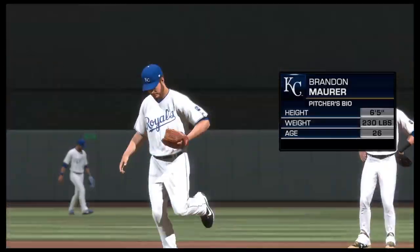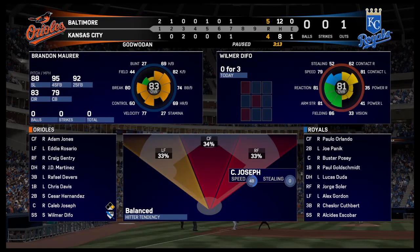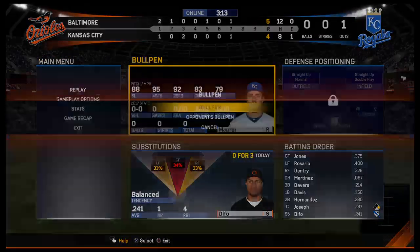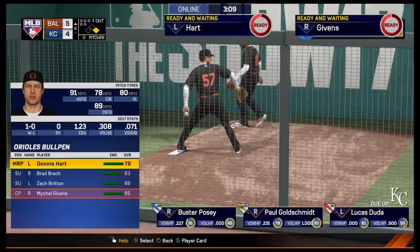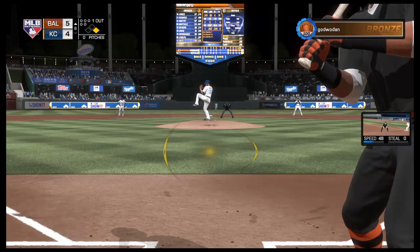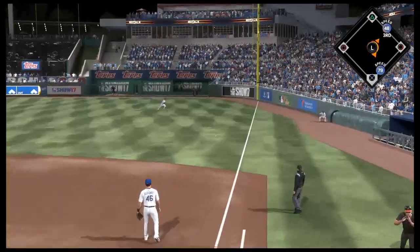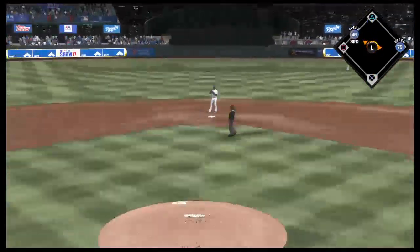Now to the plate, Wilmer Difo. Brandon Maurer. Wilmer Difo. He's set. Here it comes. Ripped down the first base line. And this gets right under his glove. A costly mistake there.